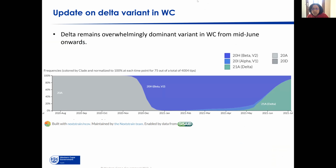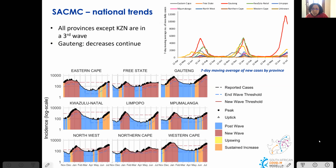And then lastly, just to look at the SA Modeling Consortium picture. The next slide, thank you. From the Modeling Consortium, you can see that all provinces except KZN are in the third wave. Looking at the 7-day moving average of new cases by province in the top graphic, you'll see that there's a downward trend in Gauteng.